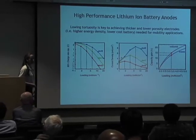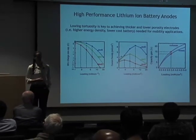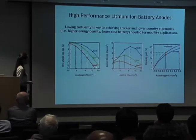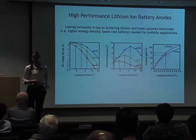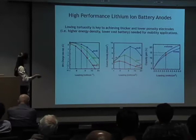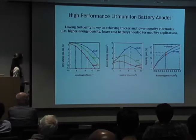So currently, what we know for graphite materials is that for the commercial cells we've investigated, as well as the ones we make in our lab, the Bruggeman coefficient typically ranges between 2 and 10. So we're moving with increasing alpha in this direction.